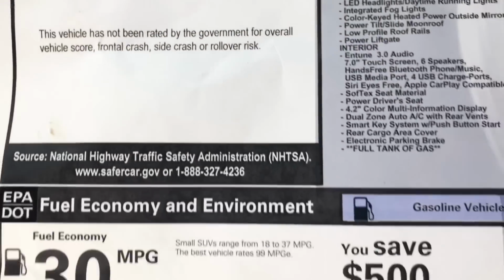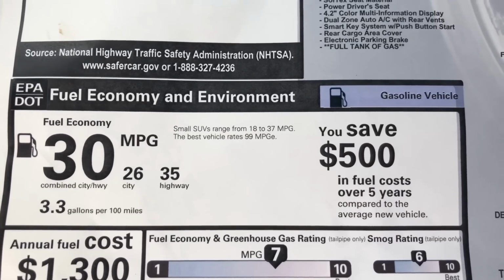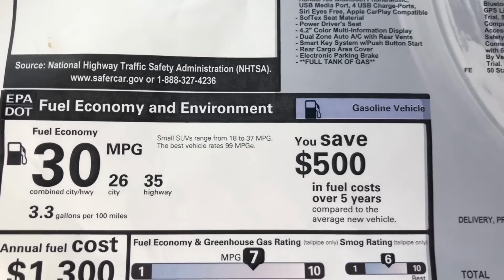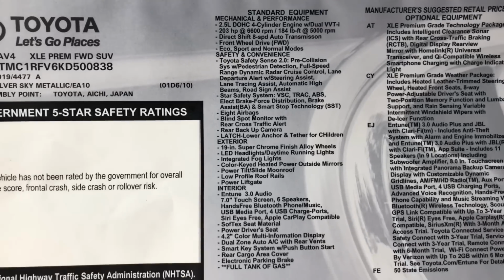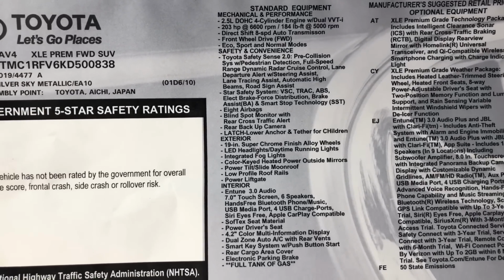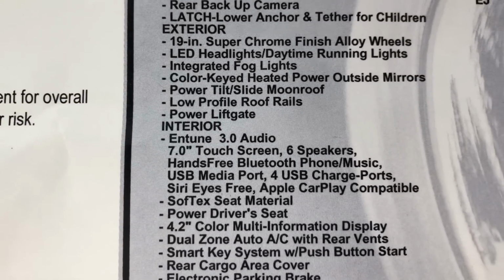Too early for safety ratings. City is 26, 35 for gas mileage. That's a big improvement. Last year it was 23 and 29. This is standard equipment from the factory. Again, you can see the horsepower, 203 horsepower. The regular radio system is Entune 3.0 with a 7-inch screen.